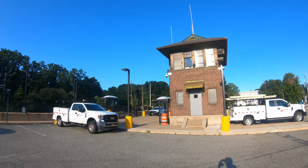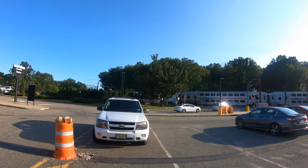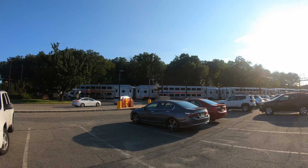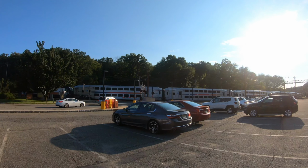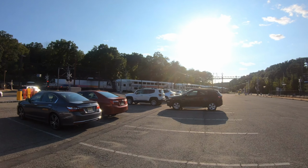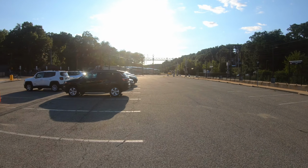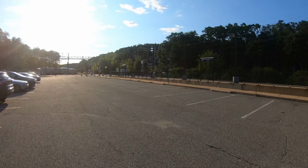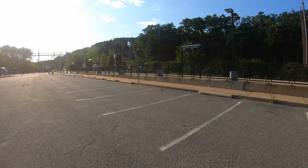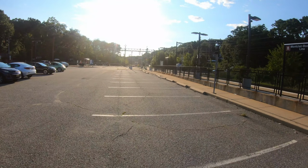Here we are in Denville, at the Denville station, and this train is operating on the Morris and Essex line. This is a Saturday, September 4th, I believe, and it's headed west. And then this is the Montclair-Boonton Line over here, so this is where the two lines intersect. It's my first time ever being here, so this is a novelty to me.